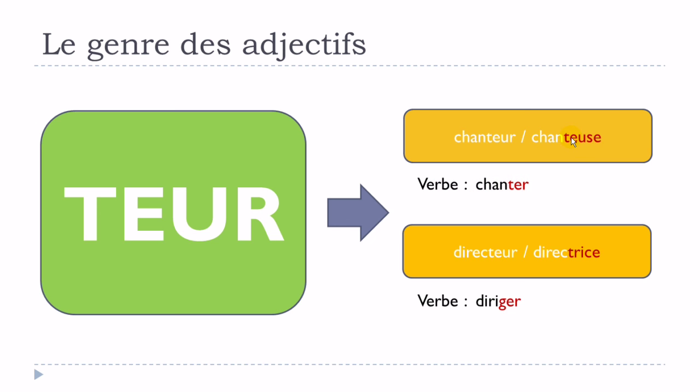And as the verb is with T-E-R, basically you can change it like that and follow the rule that we had previously. Okay, but in some cases you've got directeur, for instance, and the verb is not directer, that doesn't exist, it's diriger. Okay, and in that case it means that it's not ending with TER, so the feminine form will not be as we had previously. It will be something different, and it will be trice. Okay, so directeur will become directrice. So if your verb is ending with TER, like chanter, chanteur will become chanteuse. But if it's not ending with TER, like diriger, it will become trice, directeur, directrice.